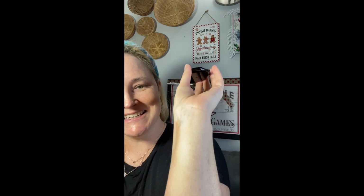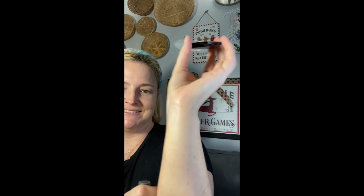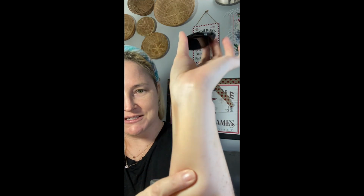If I swatch this on my wrist here, you can see that. I should do the same thing with this one and see if it even shows up at all. Yeah, a tiny, tiny bit. The lid fell off again. It really is not showing up at all. So yeah, 0 out of 5 for that.